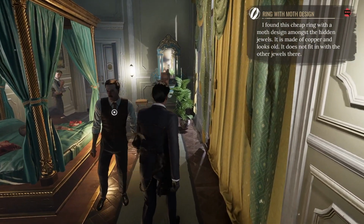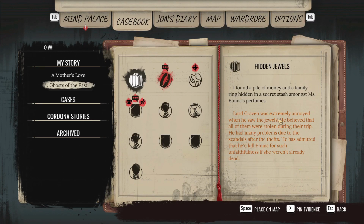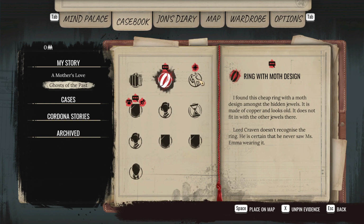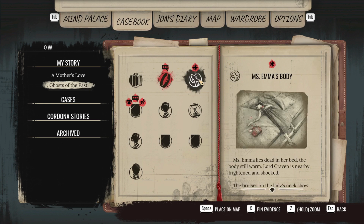New Mind Palace clue 2 evidence updated. Lord Craven was extremely annoyed when he saw the jewels. He believed that all of them were stolen during their trip. He had many problems due to the scandals after the thefts. He has admitted that he'd kill Emma for such unfaithfulness if she weren't already dead. If he is the killer, then oh boy. If he's not the killer, then he's gotta thank the killer, I guess. No connections just yet. Maybe there's one, but I don't want to jump to conclusions.